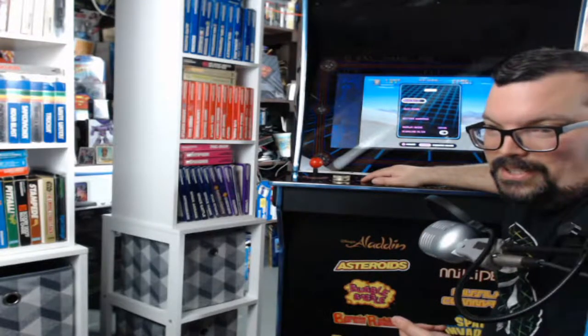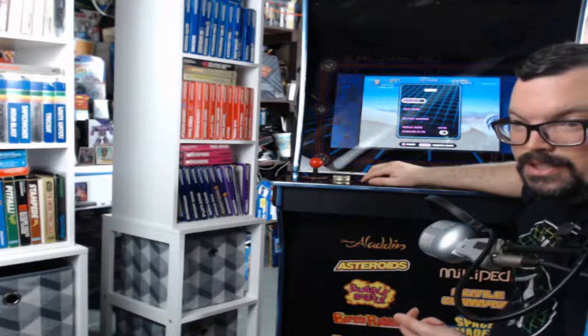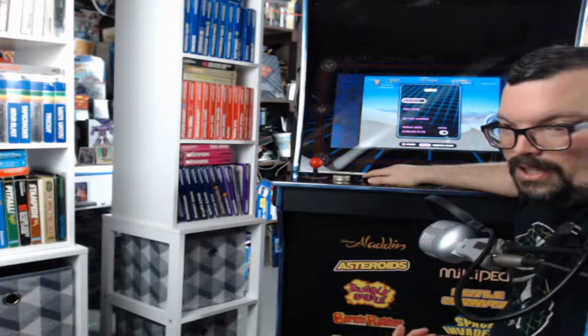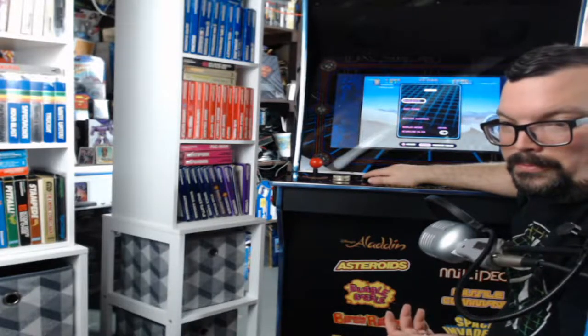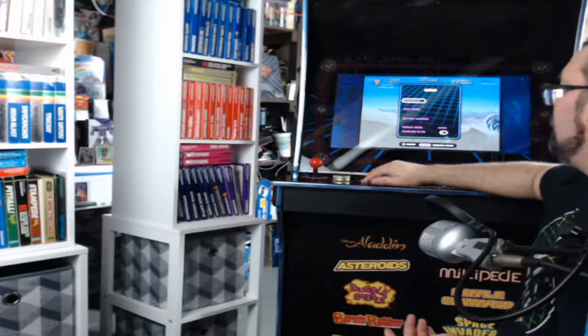Now, I gotta say, one, it's cool to play Star Wars on a cabinet. And two, it's pretty tight. The controls are nice. The buttons are responsive. I don't see any delay. It's really cool. Well done.